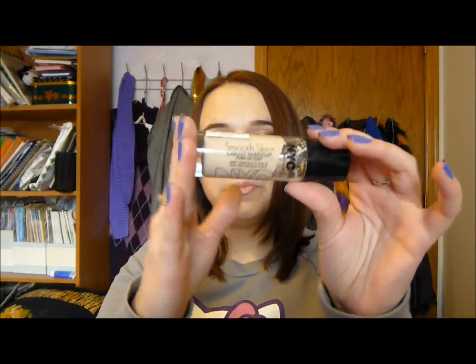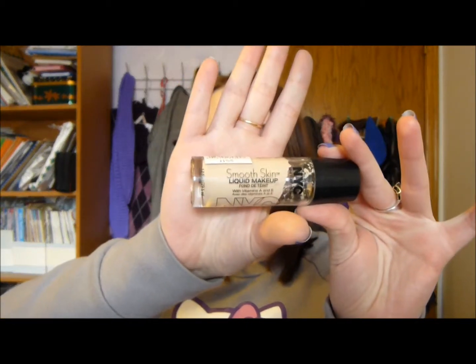But besides that point, I'm just going to show you my opinion on this NYC Smooth Skin Liquid Makeup. It's a cheap makeup. It's NYC. It's like $3, I believe. And as you can tell, I've used a good chunk of it. It was full. I've used this for 2 weeks straight now. I am wearing it today on my face, but I do have a concealer over it, my Revlon Photo Ready Concealer in light, of course, light shade.